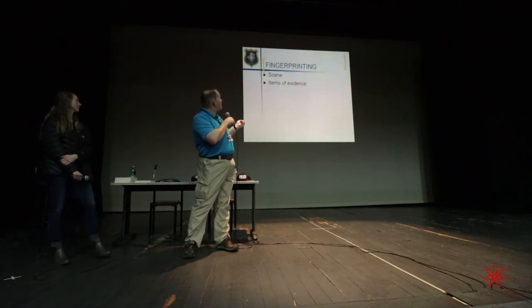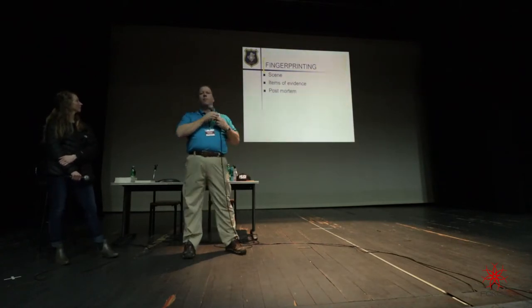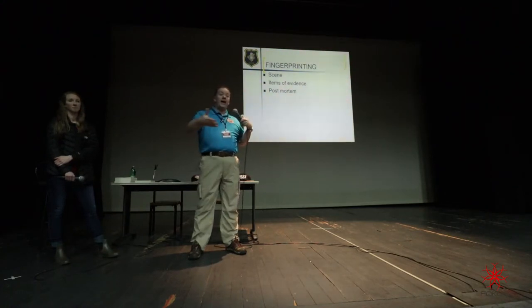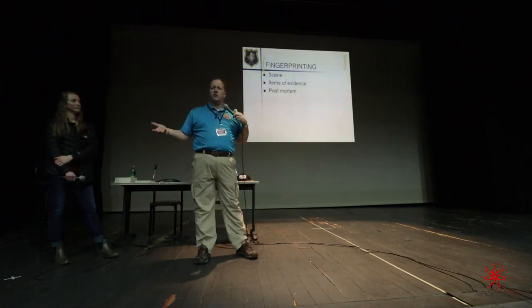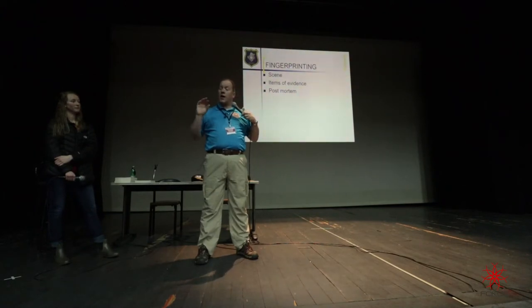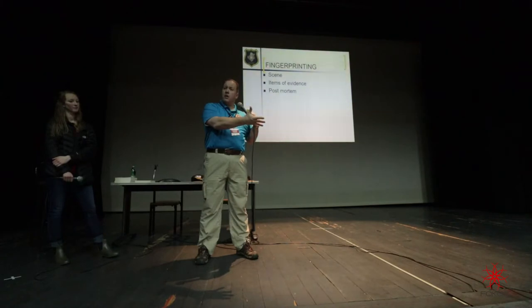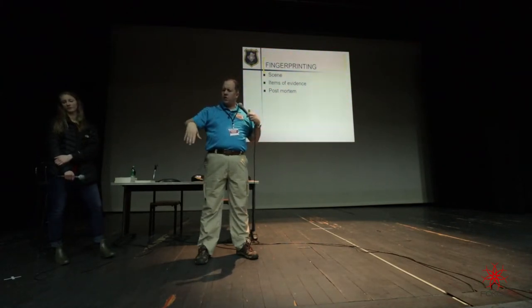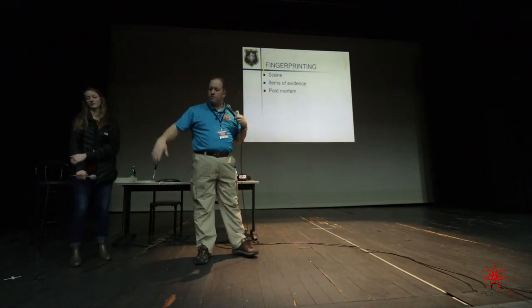We're going to fingerprint the individual items of evidence. We're going to post-mortem. We're going to print the dead body. Because sometimes we don't know who the person is. And if I can't identify the body, that makes it very difficult to find out what happened to them. So we're actually going to ink their fingers and roll their fingers. Sometimes we do that out in the field. And then sometimes we have that done at the autopsy. Do you guys do post-mortems in the field? Or do you do it at the morgue? Okay.